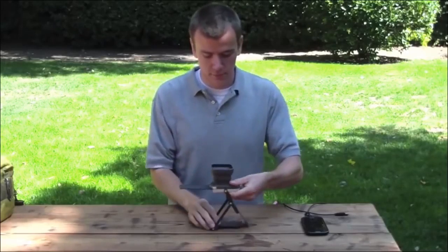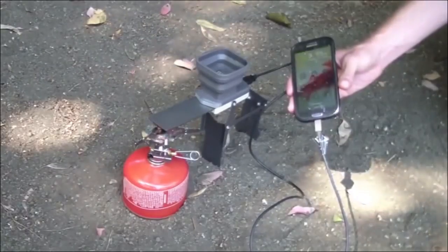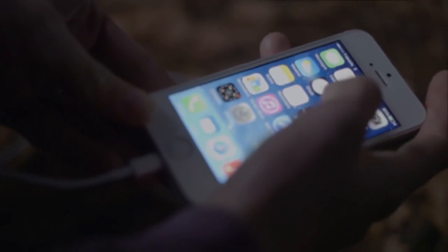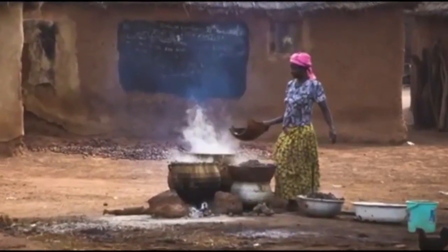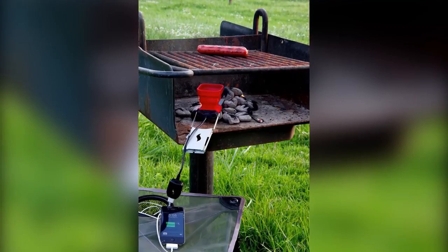Set up the FlameStower. Fill the reservoir with water and connect your device. Place the heating element into the fire, and in about 30 seconds, you're charging. While smart devices are being used worldwide, only about 40% of the world has available electricity. The FlameStower can provide power where it's needed most.